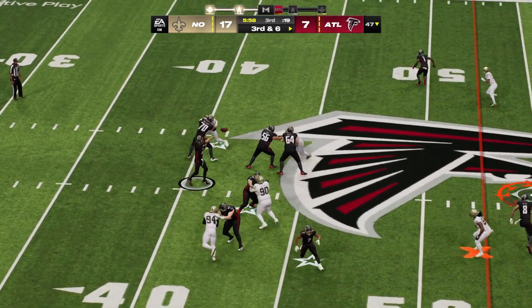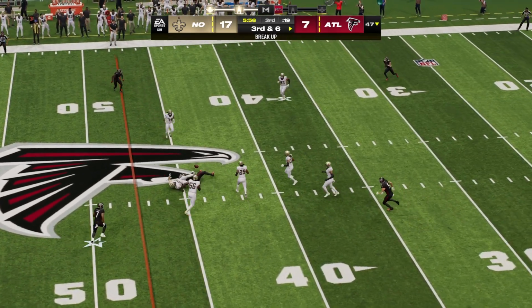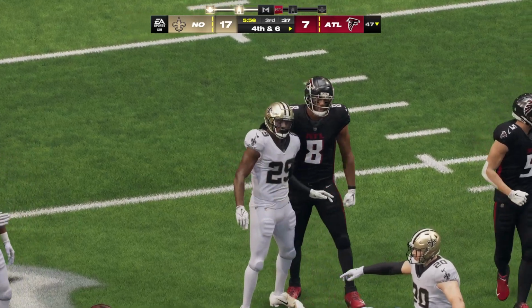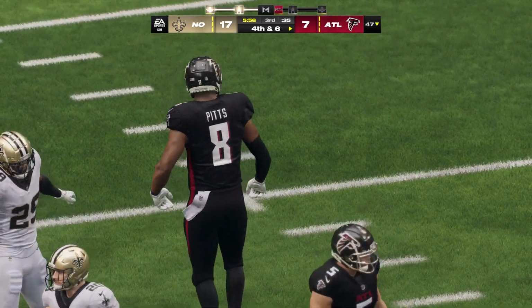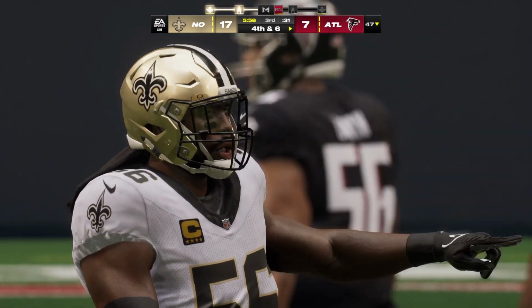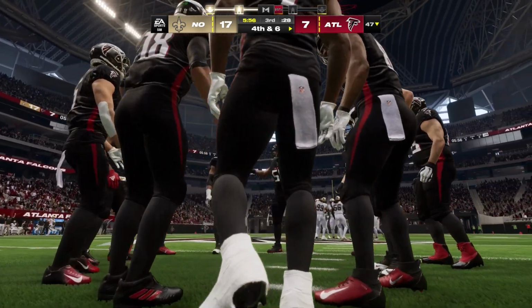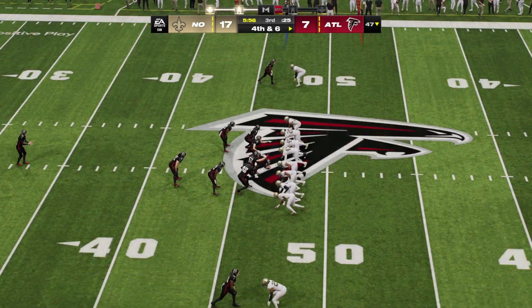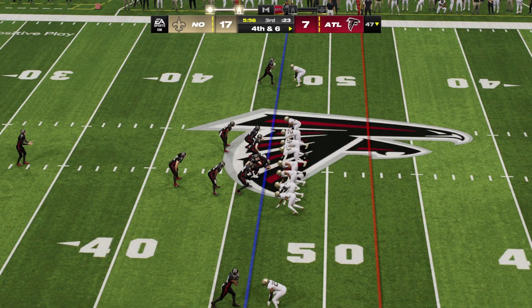To the air again, it's Cousins. And this pass broken up. The contact well timed there, and now 4th down. Looks like another empty possession offensively. And you're at that point in the game where you can't afford too many more of these. So this is going to require some heavy thinking on the sideline to figure out what they can do to crack this defense.